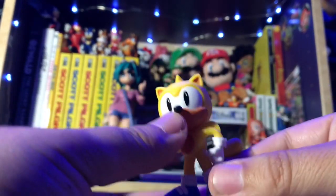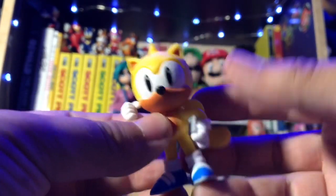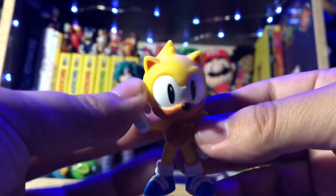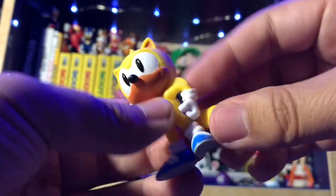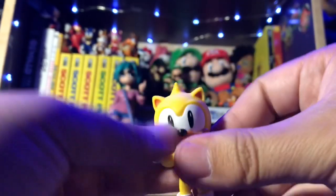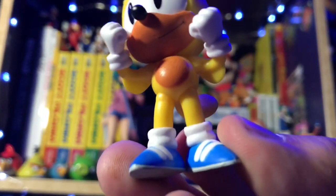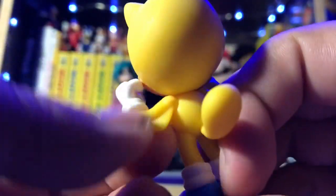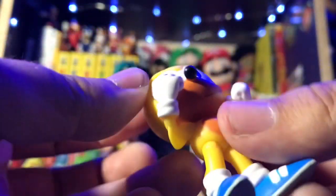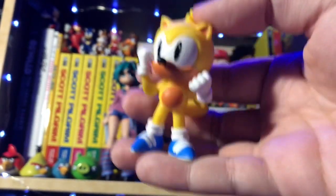Now, Ray is a character that everyone's really been anticipating. I've been anticipating, because everyone was wondering, how are they going to do his squirrel arm flap thingies? Because he's a flying squirrel, you know? He uses his little arm flaps to fly. Well, as you can see, this is how Jakks went about it. They are just these really tiny, thin plastic things that kind of go on his arms. Now, it's not great. It could have been better. But for what they could do, I think it's fine.